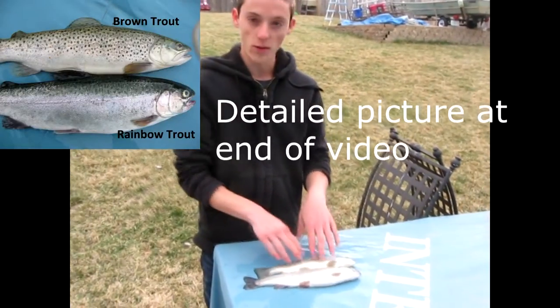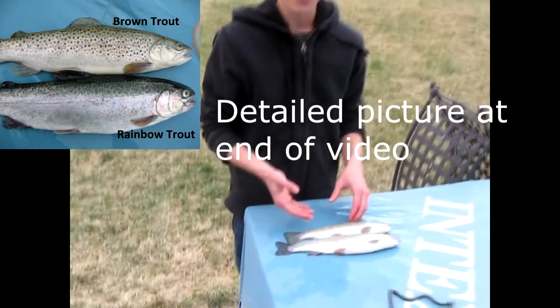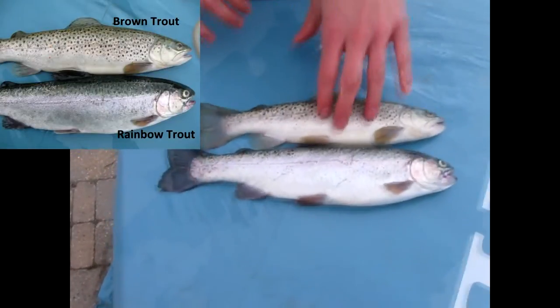Here, I was lucky enough today to catch a brown trout and a rainbow trout. The brown trout is the one on top, the rainbow trout's the one on the bottom. And you can see some subtle differences here. The brown trout has more distinguished spots. They go down a little bit further.